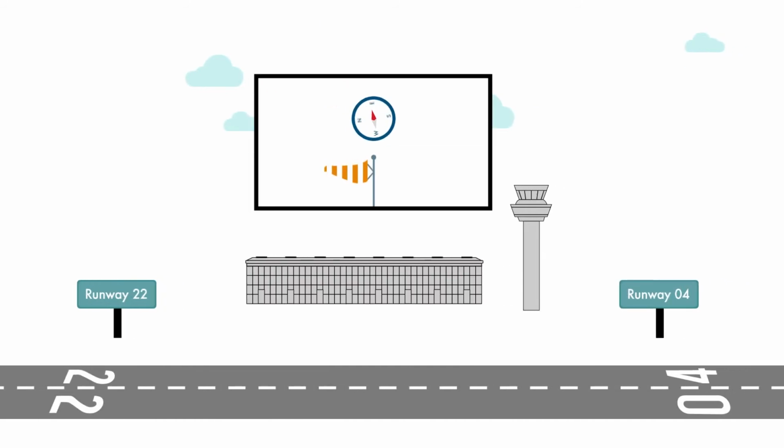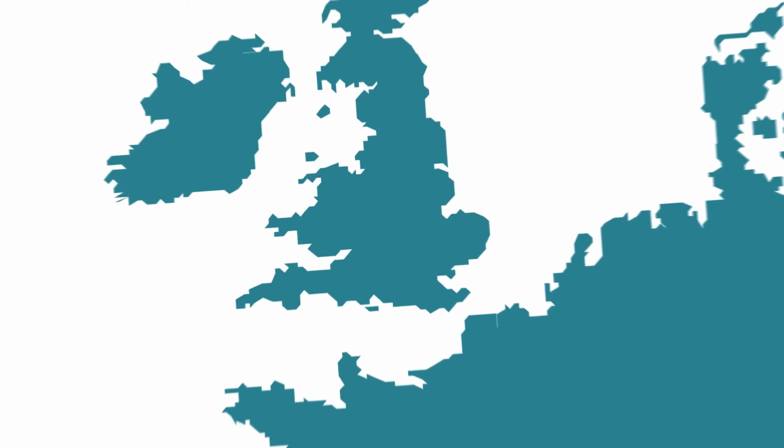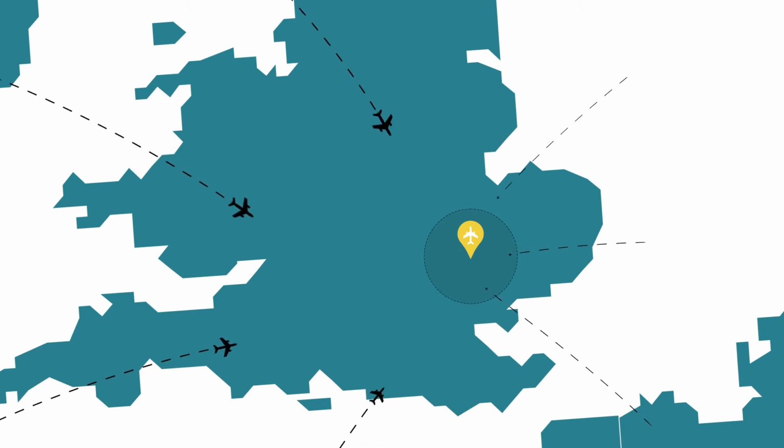Most of the time at Stansted, the wind comes from the southwest, and on average, runway 22 operates about 70% of the time, but this can vary considerably from month to month and year to year. Arriving aircraft approach UK airspace from several entry points when headed towards Stansted. Once inside Stansted's airspace, there are no fixed flight paths.